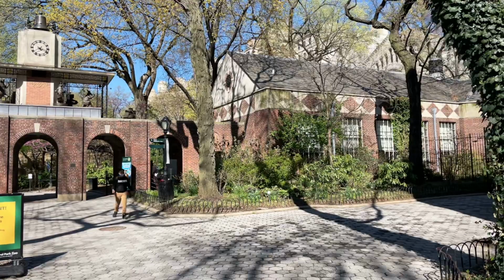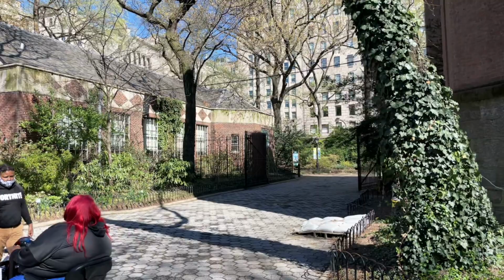When the park opened, like I said, there were only 6 or 7 other public parks. Nowadays, the average New Yorker lives a 5-minute walk away from a public park, basically. So, you know, it's sprouted out. It sort of did its job, basically. The city just followed suit after that.